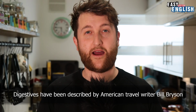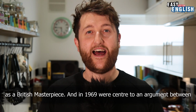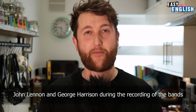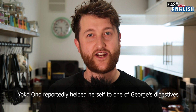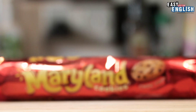Interesting fact: digestives have been described by American travel writer Bill Bryson as a British masterpiece, and in 1969 were central to an argument between John Lennon and George Harrison during the recording of the band's penultimate album Abbey Road. Yoko Ono reportedly helped herself to one of George's digestives, causing George to lose his temper.